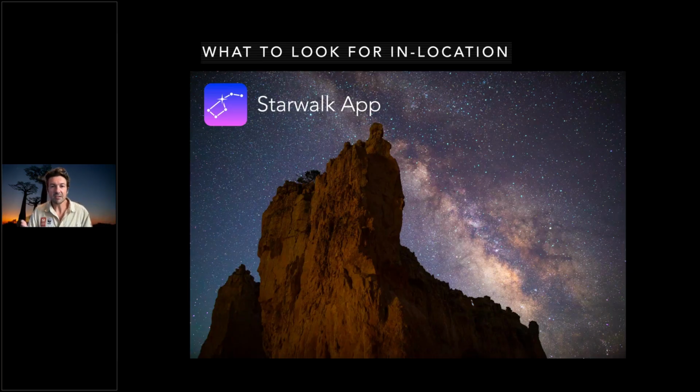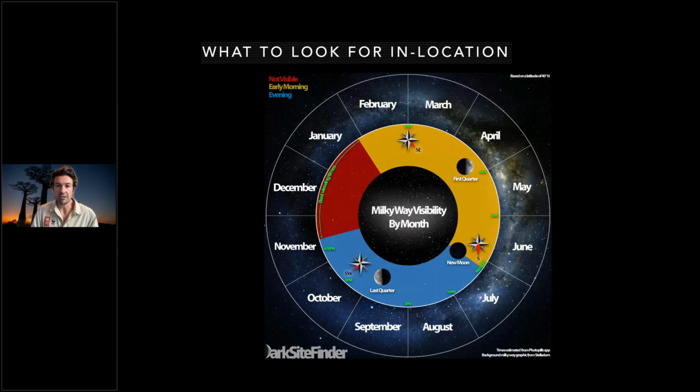Then the last piece of the puzzle is the seasonality of the Milky Way. You can photograph the Milky Way at any time of year, but if you have been out numerous years or numerous months, you've found that it's easier and harder depending on the trip, depending on the time of year, and you're exactly right. So this is a little bit of a cheat sheet of how easy it is to see the Milky Way based on what time of year.